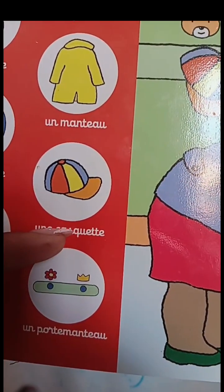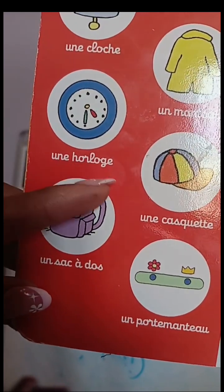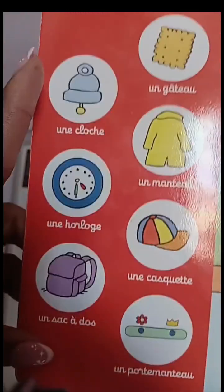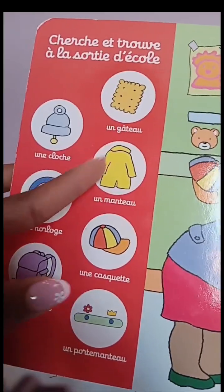Une casquette. A clock: une horloge. As you have seen, with all the nouns, you have to know if it is masculine or feminine.